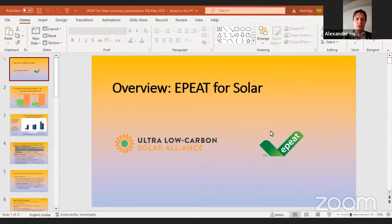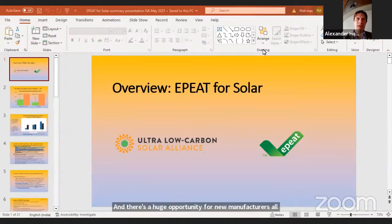I think going forward, this is going to be an increasingly important topic. Sustainability standards for solar manufacturing. As we all know, solar needs to grow 5 to 10 times in terms of the manufacturing capacity in the next 10 years. And there's a huge opportunity for new manufacturers all across the world to compete. And we want to make sure that there's a level playing field and that everyone has an opportunity to raise their game and create solar manufacturing in the most sustainable way possible.